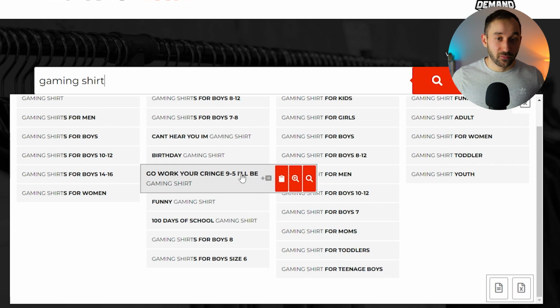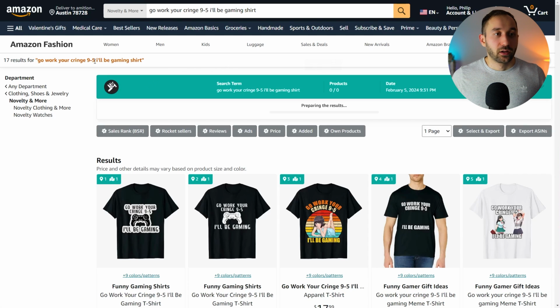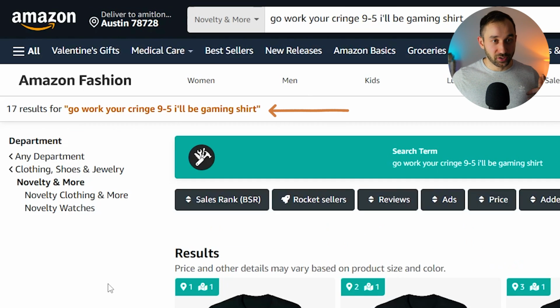If you want to check any of these out, all you have to do is go over to the right, click on the magnifying glass, and then it will bring up the Amazon merch results. So make sure you have a zip code selected up here that is from America. Otherwise, this method won't actually work. Foreign zip codes won't show you Amazon merch products. But this is quite interesting because this specific phrase only has 17 results for Amazon merch products.